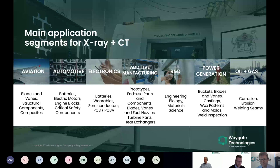Again, we have in consumer electronics a lot of batteries in the wearables, in the smartphones, in the watches, which we inspect with our technologies, as well as the full assembly, as well as the sub-assembly, down to the circuit board or even semiconductor level. So the main industries, as already mentioned. And then we have additional spaces which we serve.